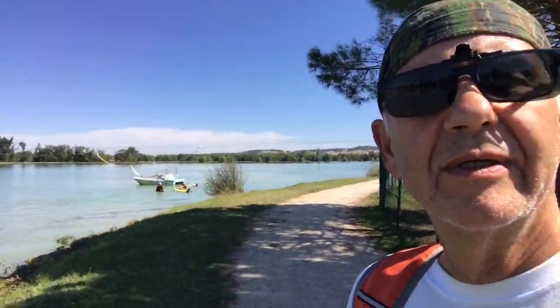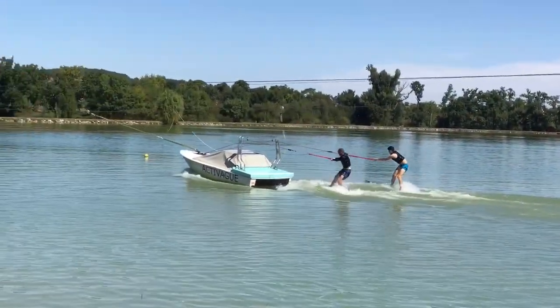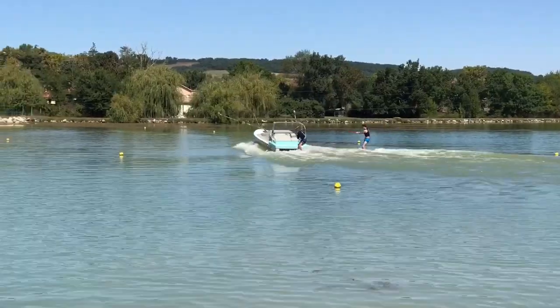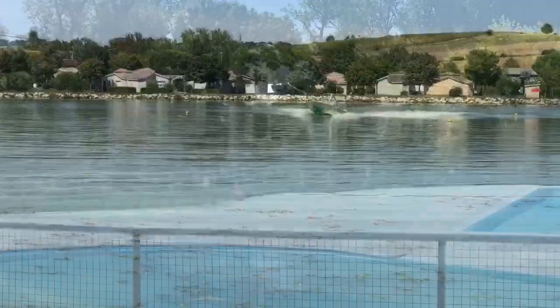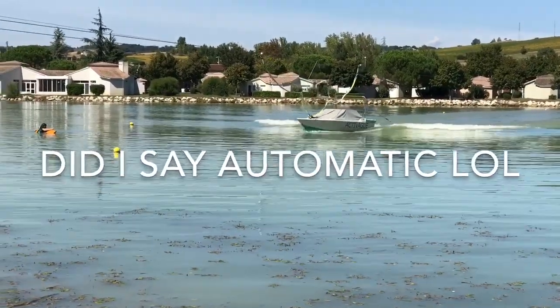Just seen this boat down here, and I think it's automatic. It picks them up and it goes off automatically. I don't think there's a driver. Look at that, automatic. I've never seen that before. Nice outdoor swimming pool. I think you have to pay to get in this one, though. Not very much. Automatic driver.